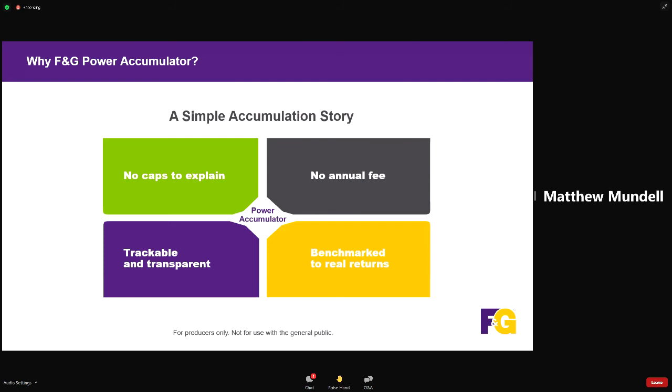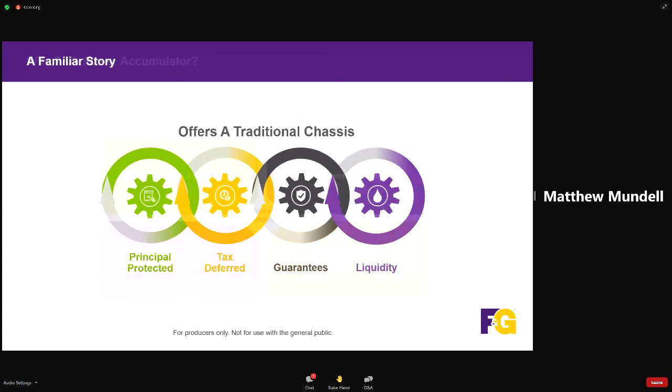Trackable and transparent. I was just talking about that with the Barclays, 15 different sectors. This one is much, much more simplified, as you'll see in a second. And there's about 30 years of history for each of these ETFs. And again, benchmark to real returns. It doesn't get much simpler than this in a fixed index annuity to be able to explain to people how their crediting strategy is going to work. Clients can pull up these ETFs at any time on Google, Bloomberg, and they can get values, kind of get an idea of what they'd be credited.